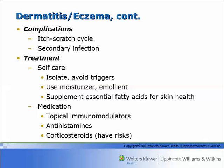So what do these people have to do? They have to avoid the triggers. So if you have a latex allergy, then you avoid latex. People seem to benefit from dietary supplements, moisturizer. They can take medications. These topical immunomodulators are creams that aren't corticosteroids that try and calm down an overactive immune response.